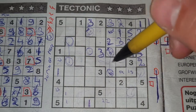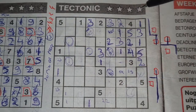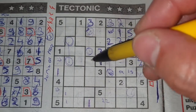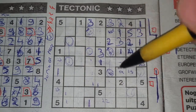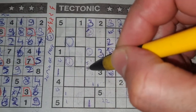Alright. These two boxes can be 1, so one box left for the 1 should be here. I need a 2 here. Okay, these two boxes can be a 1. So the 1 could be here, could be there. These two boxes can be 5. So the 5 could be here, could be there.